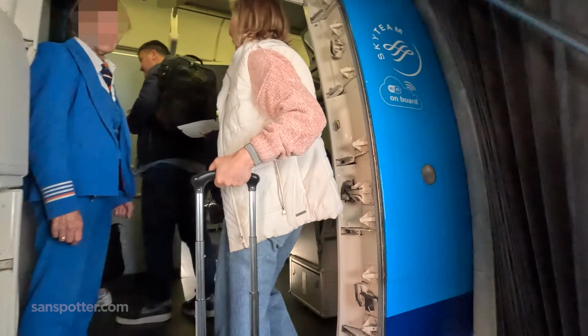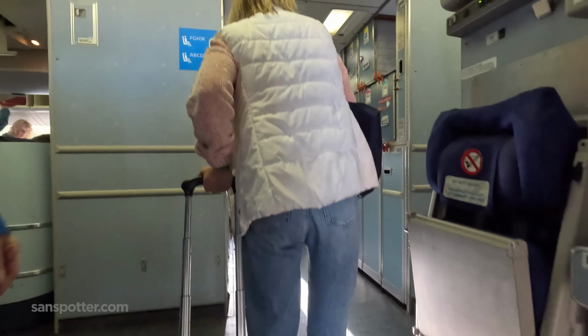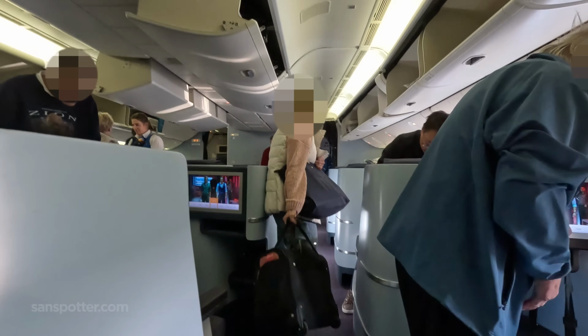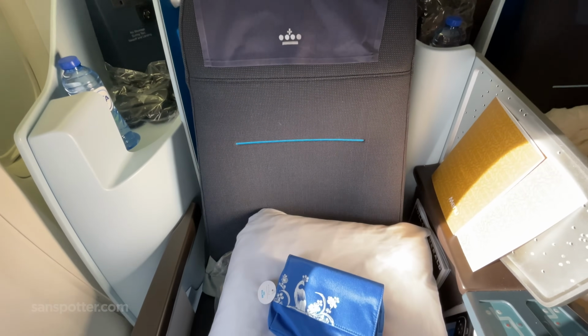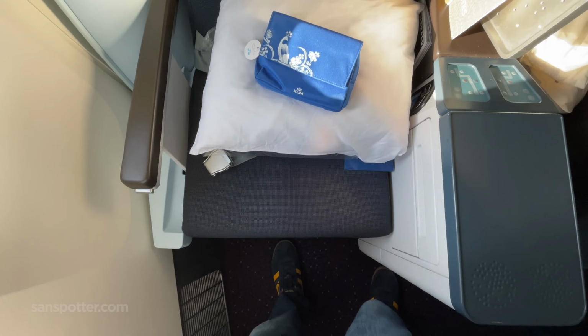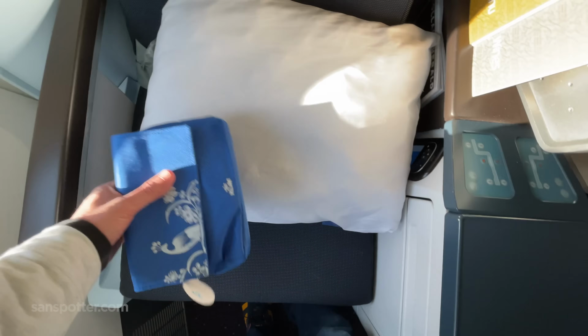Business class on the KLM 777-200 consists of 34 seats in a 2-2-2 layout. It's broken up into 2 cabins separated by a galley, and I am in the forward section today. This is seat 2K, and yeah, it's a seat you've seen many times on this channel already, but it's kind of neat to see it in KLM form.